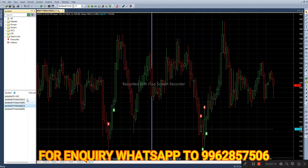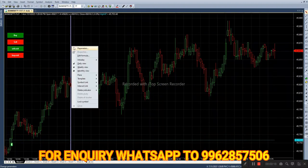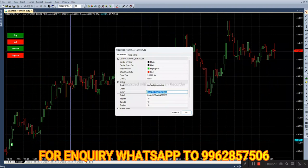First we have to select the call option here, then we have to copy the symbol, then we have to feed it in the future chart in parameters. Strike 1 should be call option and strike 2 should be put option. Instead of C we are giving P.